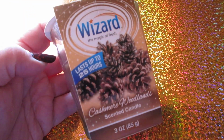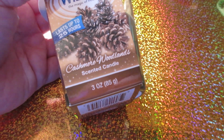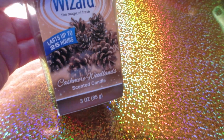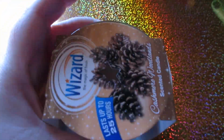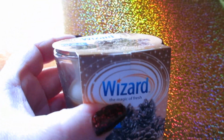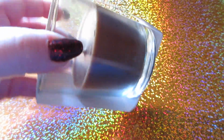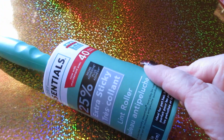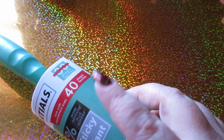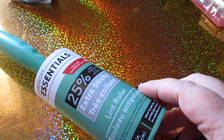I did find a candle today from the Wizard brand, and this is Cashmere Woodlands. It's a 3-ounce candle and up to 25-hour burn, so they're comparable to Glade. They have very similar packaging as well, and it smells really nice. And once again, I'm all about fall and winter scents, and I burn them year round, so I really like this. And I needed a lint roller, and this is a laundry essential. It's a bonus one. You get 40 sheets, and it's 25% more sticky. It has more adhesive on it, so it's an extra sticky lint roller.